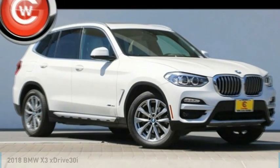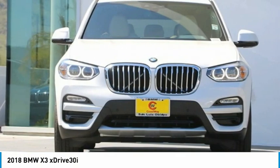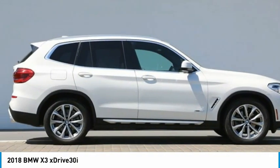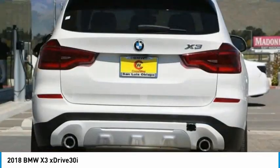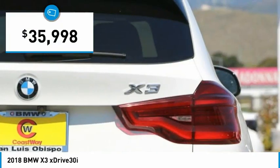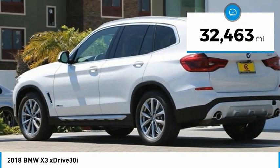Check out the 2018 X3. BMW X3 builds on the success of the original by developing its core competencies while adding new technology to establish new benchmarks for agility, efficiency, and comfort, and is priced below $40,000. This vehicle has less than 35,000 miles.